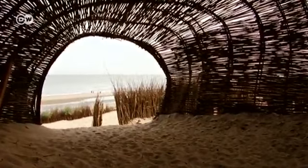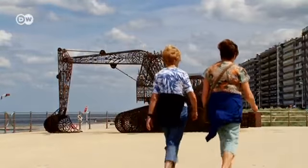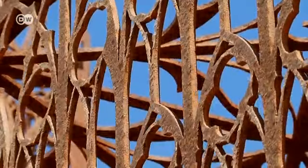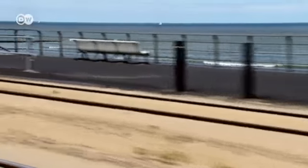The artworks remain on display for 6 months. Then most of them disappear. Some remain, however, like this cross between a digger and a Gothic church from 2003. Art as landmarks along the Flanders coast.